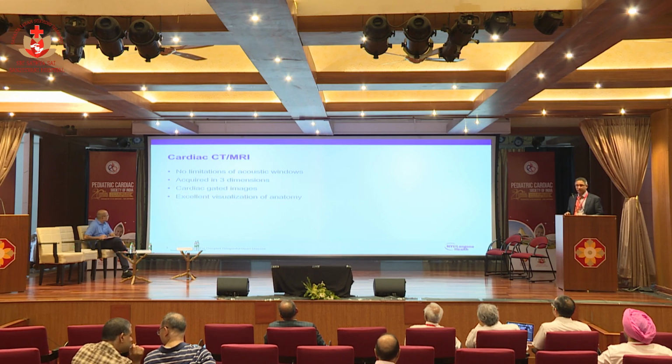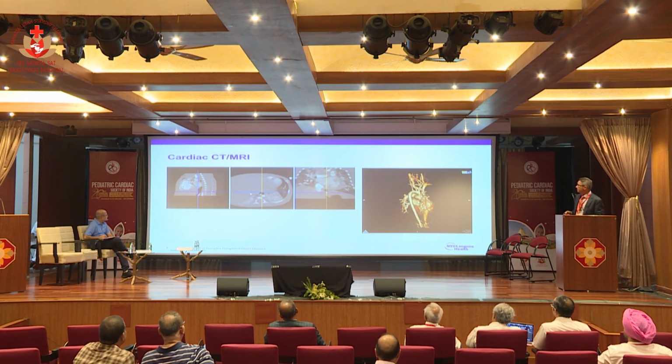So again, I'm not here to knock our current imaging. I think we have excellent imaging. The CTs and MRIs are now acquired in 3 dimensions. They're gated to the cardiac cycle, and we have excellent anatomy. Here are some examples. On the left is a CT image in the axial plane of a 2.5 kilogram baby with very complicated heart disease. And what we can see is, at least in this 2-dimensional rendering, the imaging is very good.